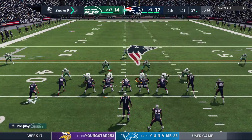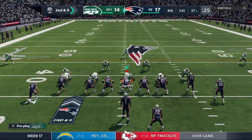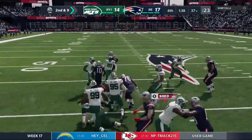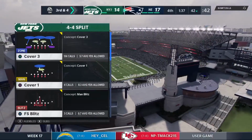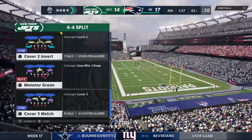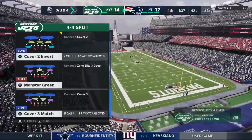Here's 2nd and 9, just a yard on that last run. Just like that. Show it up. And they're going to try to eat some clock with Michel. A 5-yard gain gets him to the 42. Now the Jets are going to use the 2nd of their 3 timeouts as they'll talk it over here before what will be an important 3rd down.